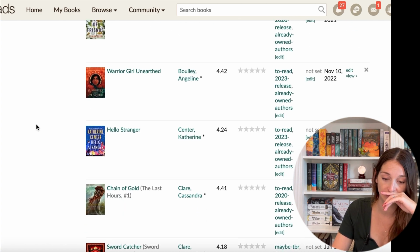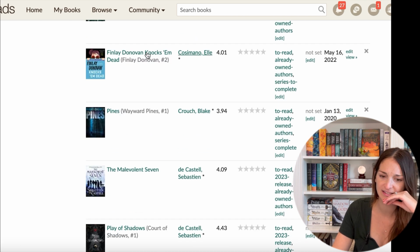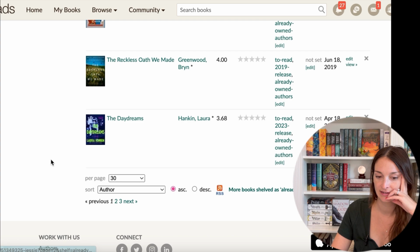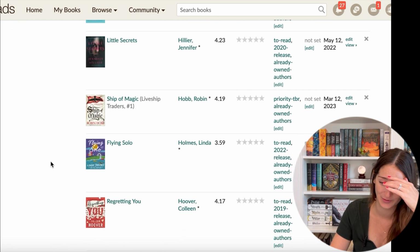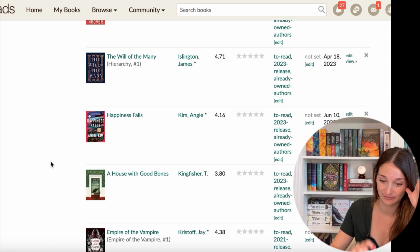Ooh, this is one that was a really highly anticipated release for me. And then some of these are series that I need to complete as well. Okay, I bet we can find some in this list that I definitely want to move. Oh boy, I'm already seeing so many that I want to move, and I have to rein myself back a little bit.